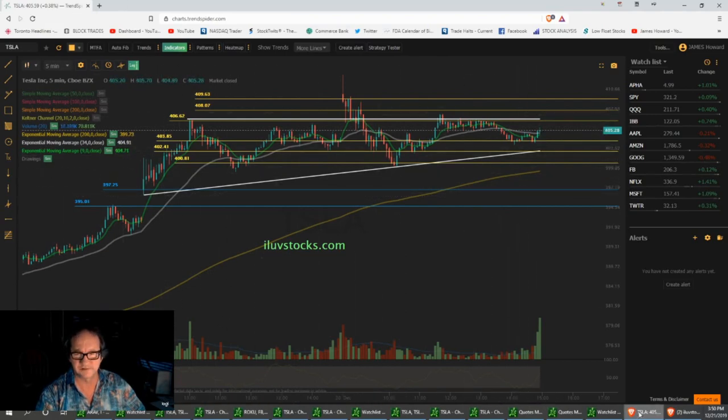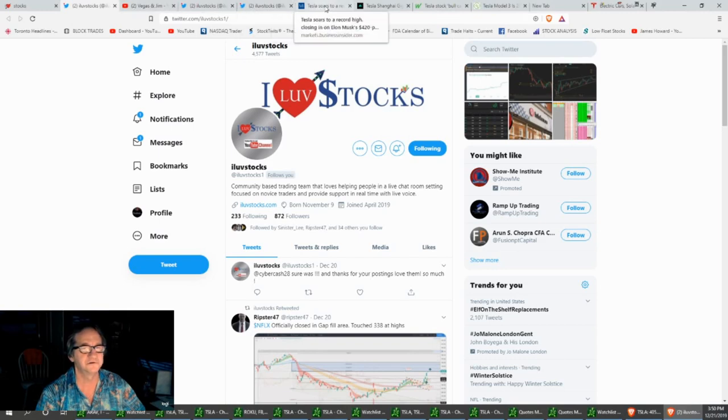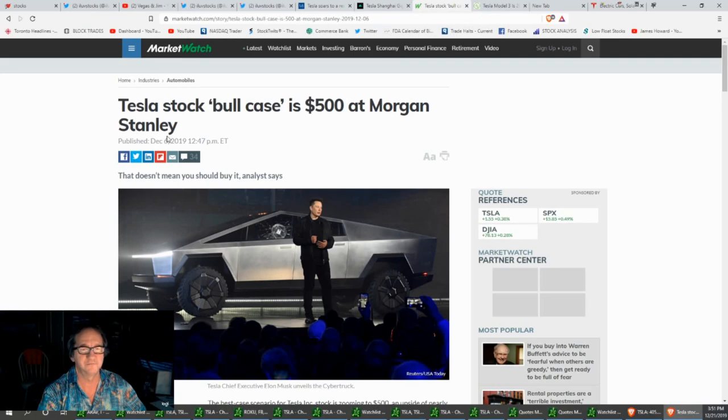Now, the thing I like about this stock right now is the news. Let's pull that up. There's some good stuff coming out on this trade. We have Tesla soars to a record high, closing in on Elon Musk's $420 per share goal. That's what he wants to see. That's going to be the takeover price. Also, we've got that plant in Shanghai, China, rolling out Tesla cars. That's another good little update that came out back on November 21st. So that factory plant's really pushing them out. And then Morgan Stanley has a bull case on this stock to $500. And I have a target of $600 by the end of 2020 if we have a good 2020. A new decade, going to be a lot of people excited about that.